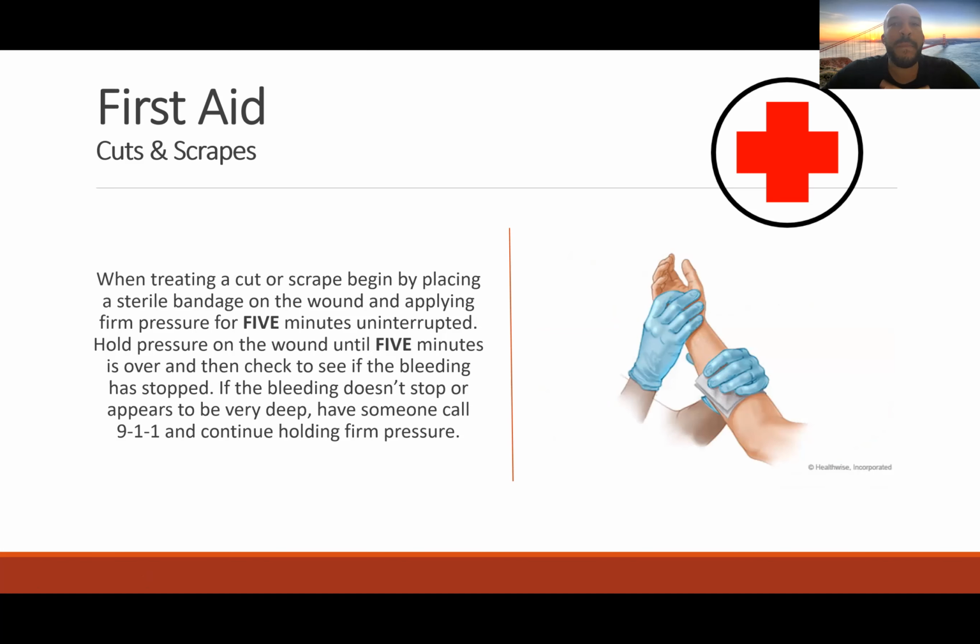Now, this pressure that you're applying has to be uninterrupted. You're going to be very tempted to look and see, has the bleeding stopped? Is the patient bleeding? Can I let go of their arm now? Maybe they're telling you that they're fine, and maybe you're putting very firm pressure, which is good, but it's hurting the patient, it's making them uncomfortable. Okay. Don't look. 5 minutes. Okay. Then you can remove the bandage. You can see if the bleeding has stopped. You can assess the wound.